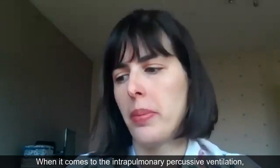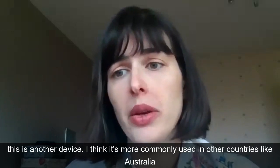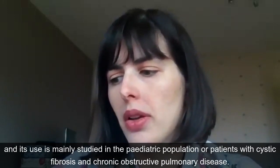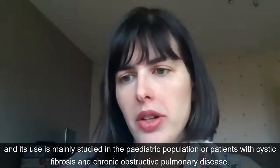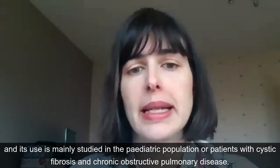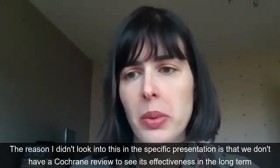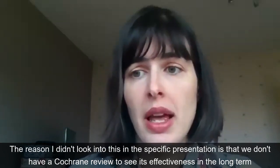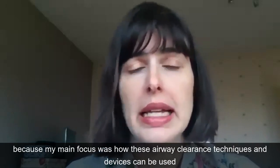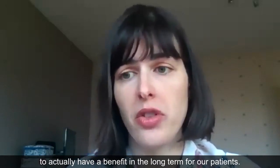When it comes to intrapulmonary percussive ventilation, this is another device. I think it's more commonly used in other countries like Australia, and its use is mainly studied in the pediatric population or patients with cystic fibrosis and chronic obstructive pulmonary disease. The reason I didn't look into this in the specific presentation is that we don't have a Cochrane review to see its effectiveness in the long term, because my main focus was how these airway clearance techniques and devices can be used to have a benefit in the long term for our patients.